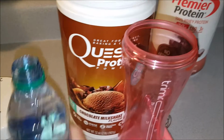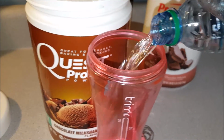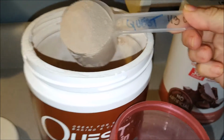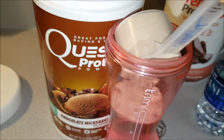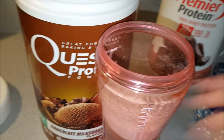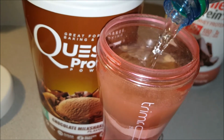I'm going to make the Quest chocolate shake for you the same way. 16.9 ounce bottle of Dasani water, most of it in there. Put in one scoop, which I previously measured to be about 1/3 of a cup. And I like the Quest scoop because it does fit down into the bottle a little bit easier. Mix it up a little bit. Pour the remainder on top.